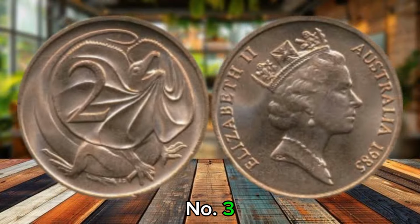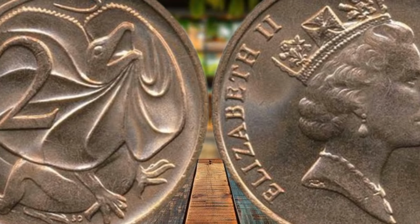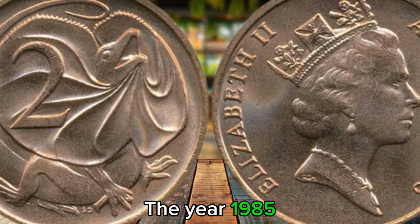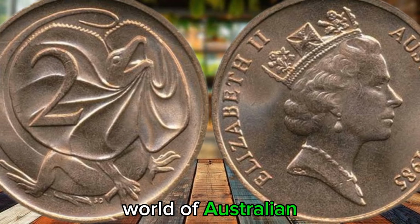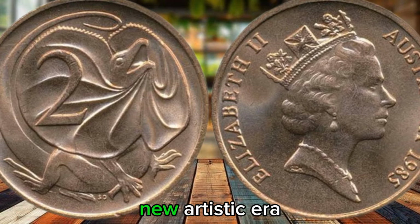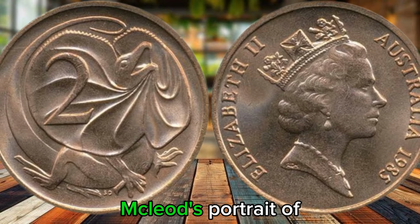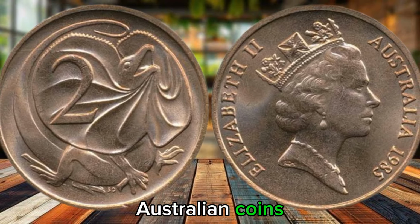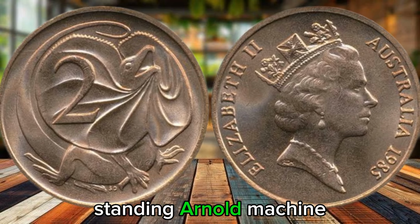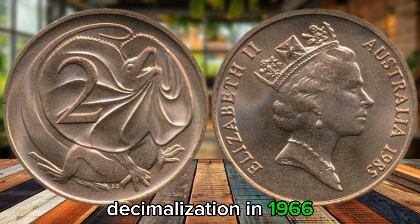Number 3. 1985 2-cent coin, scarce Maklouf portrait debut. The year 1985 may seem unremarkable at first, but in the world of Australian coinage, it marked the beginning of a new artistic era. That year saw the debut of Raphael Maklouf's portrait of Queen Elizabeth II on the obverse of Australian coins, replacing the long-standing Arnold Machin effigy that had been in use since decimalization in 1966.